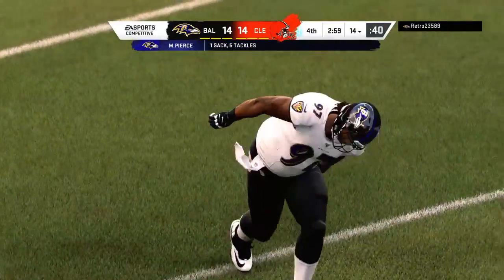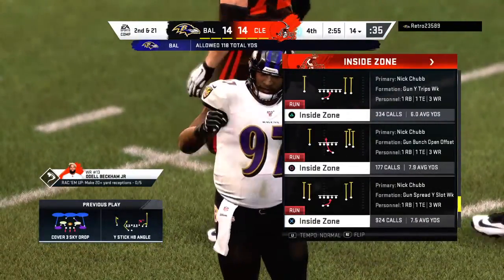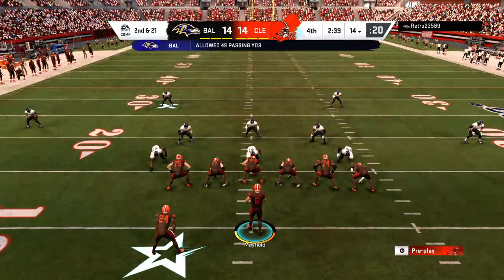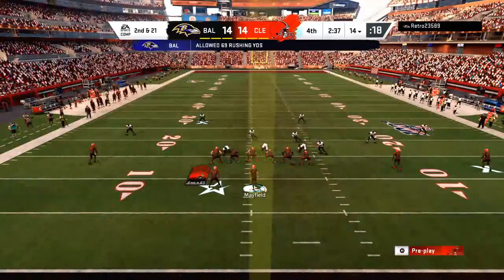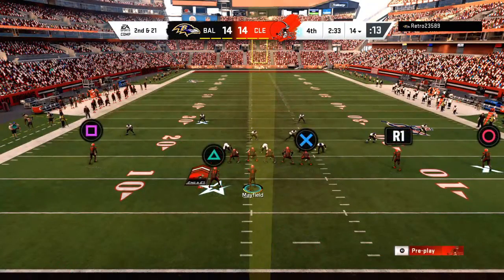Pressure comes and down goes Baker Mayfield. Michael Pierce in all of his 340-pound glory gets the sack. Well, so much for setting the tone of the drive offensively. Giving up a big sack that loses that kind of yardage, not a great start.